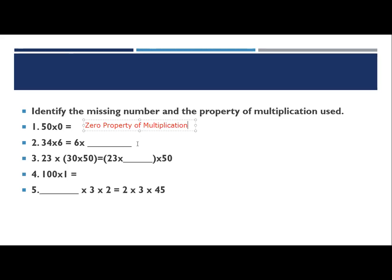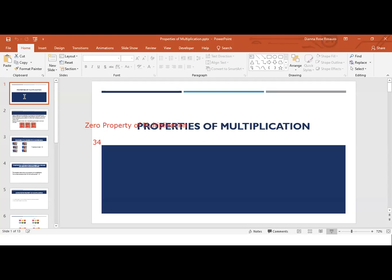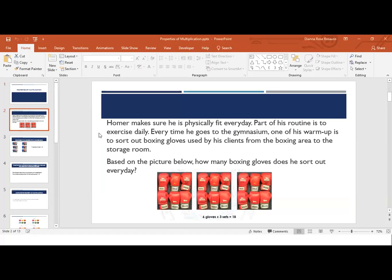Number 2 is 34 times 6. Okay, let's have it this way: 34 times 6, you can have 6 times 34. Commutative property. So here in multiplication, it's actually interchange. Commutative property of multiplication. Is it commutative property of multiplication? Yes. Are you sure? Yes.